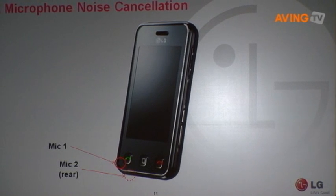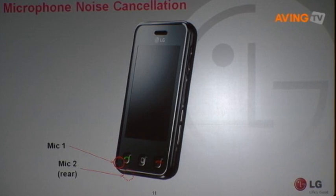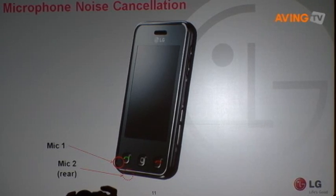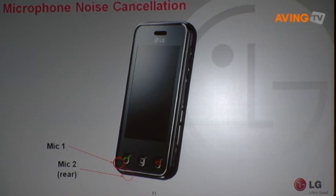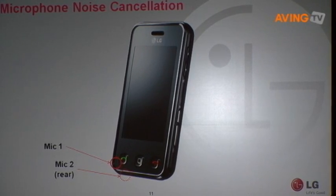Have you ever tried to use your cell phone in noisy areas like a downtown street, supermarket, or just a crowd of people? The other person cannot hear what you're saying because of the loud background noise. We looked at this problem and found a solution by adding a second microphone, shown on this slide. And with some clever signal processing, we can almost entirely eliminate the background noise. So I'd like to play a brief video clip to demonstrate this technology in action.